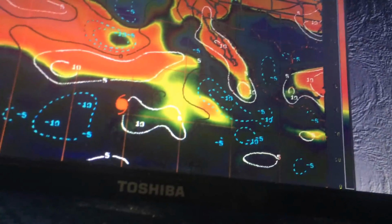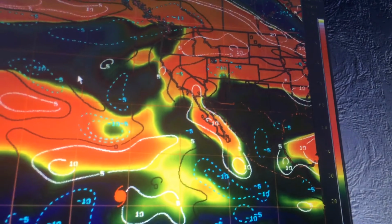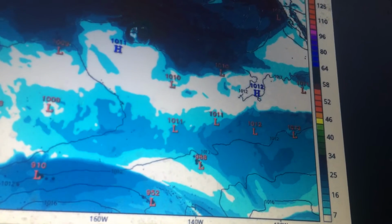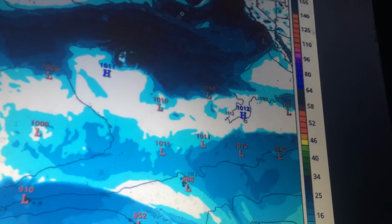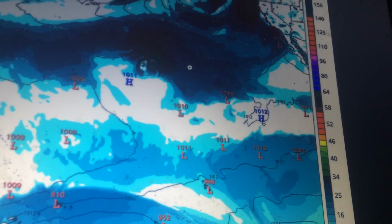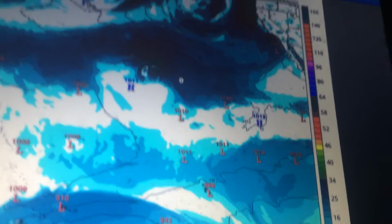The models now show a ridge that was originally supposed to be located up here. This is probably not a good map. This was the 18Z run. Yesterday it started to show a strong ridge and didn't really show much of a weakness. And even though the GFS had most of the guidance, the European slows this down, like in this area, due to the weakness.